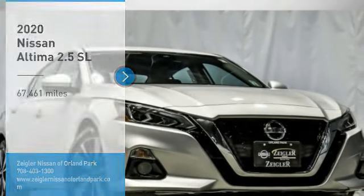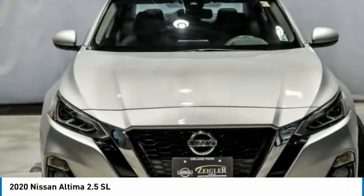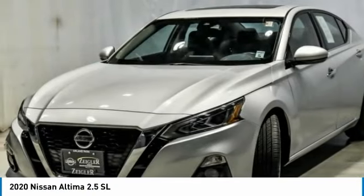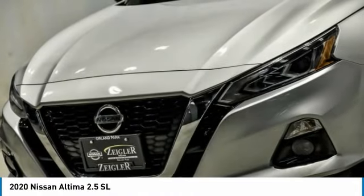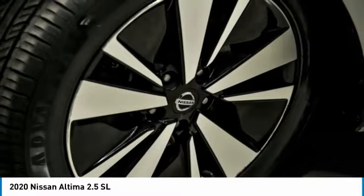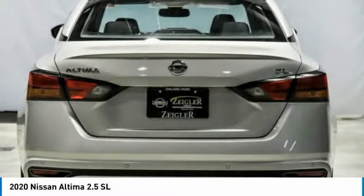Love the 2020 Altima. The Nissan Altima offers advanced features to make life easier, including push-button ignition, which comes standard. Combine that with a powerful engine and standard airbags and over 5,000 quality and performance tests, and you'll see the Nissan Altima is made to drive and built to last.